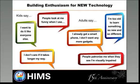So on this screen, we have some of the things that we hear most often from kids and adults, some of the reasons that they maybe don't want to embrace a new technology or just don't want to use it in public where people can see them. And I think some of these actually cross the generation barrier. I think a lot of adults will say some of the same things the kids will say and vice versa.